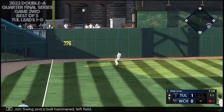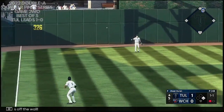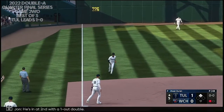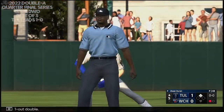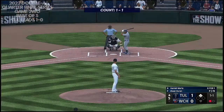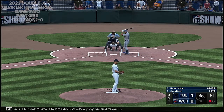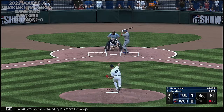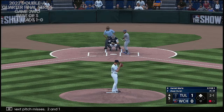Swing and a ball hammered to left field. Bangs off the wall. He's in at second with a one-out double. Now batting, one down, and now here is Hamlet Marte. He hit into a double play his first time up. The next pitch misses. 2-1.